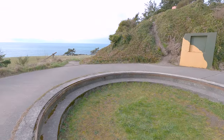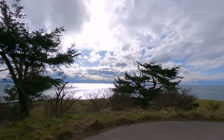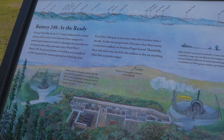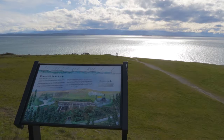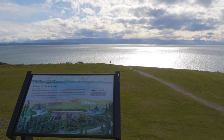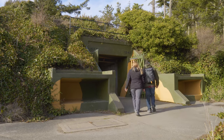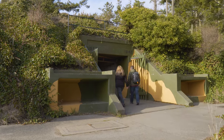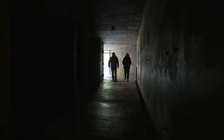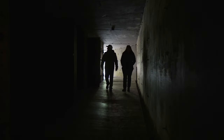Fort Ebey was originally built as a coastal defense fort during World War II. The state park stands on the site of Battery 248, which had 2 6-inch guns in place during the war and guarded the western approach to Admiralty Inlet. As the war progressed, it became clear that enemy vessels were unlikely to threaten Puget Sound, and Fort Ebey's active duty lifespan was less than a decade. The guns were removed and scrapped in 1948, and concrete platforms mark their locations today.